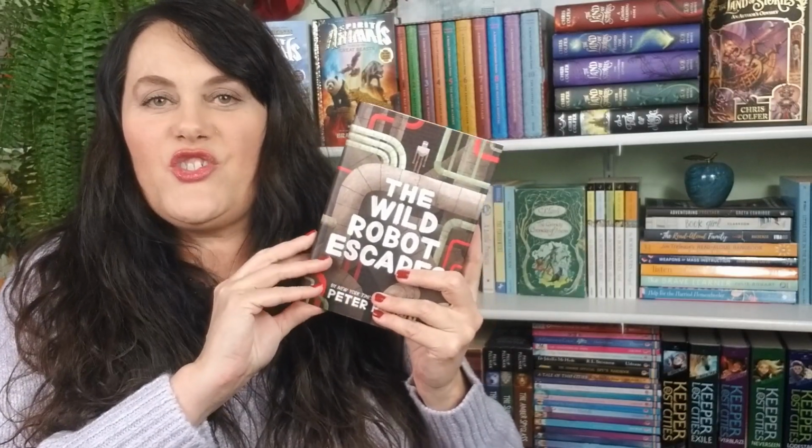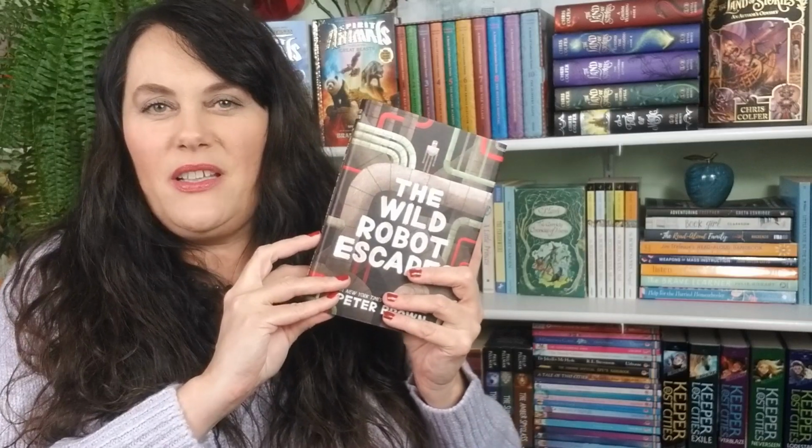The final book that I'm going to mention is the second book in a series, and this is The Wild Robot Escapes, and this is by Peter Brown. And I have to say, my daughter and I loved the first one. Sometimes you read a middle grade book and, let's just say, this one took me by surprise. The first book, The Wild Robot, took me by surprise, how much I loved it and how much she loved it. And I thought it might be a little bit too young for me, but it absolutely was not. It seemed like the perfect combination of a middle grade book for both the parent and the child.